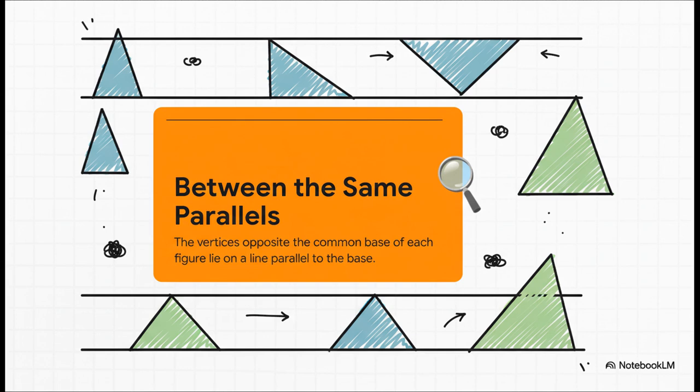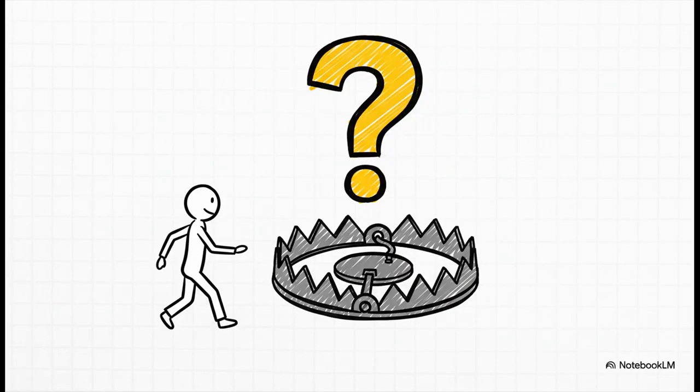Now, for part 2 of the rule, the shapes have to have the same height, basically. What that means is that all their top corners have to line up perfectly on a single straight line that's parallel to the base. It's like they're perfectly sandwiched between two parallel lines. This rule sounds pretty easy, right? Same base, same parallels. But hold on, because there's a really common trap that a ton of people fall into. Let's make sure you're not one of them.